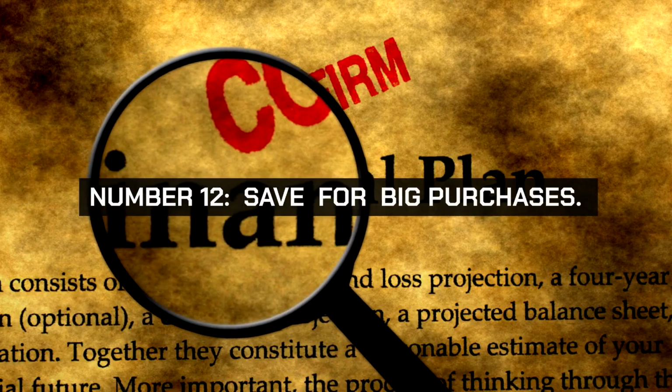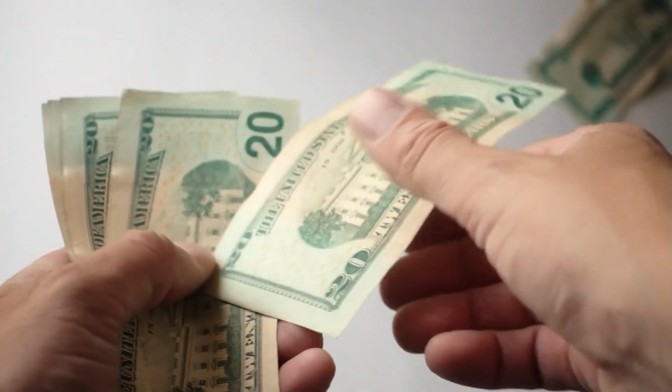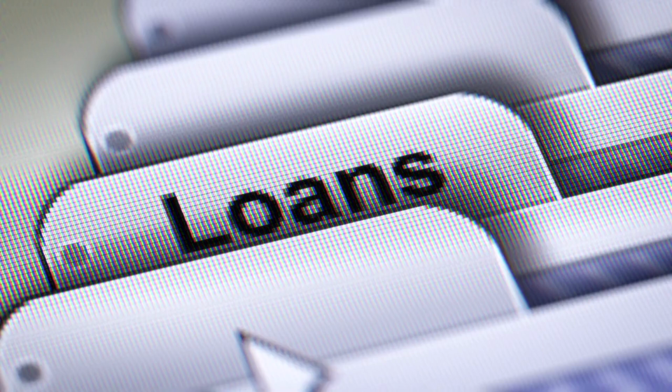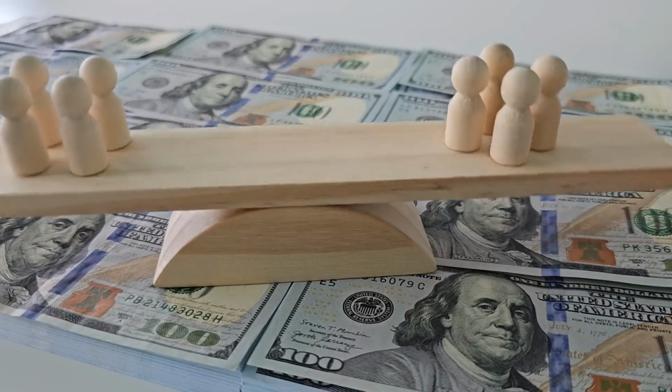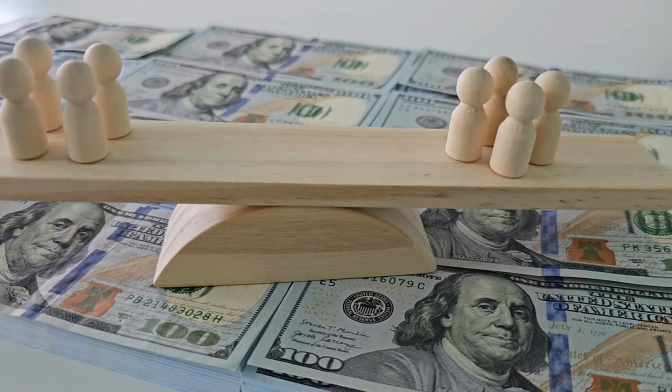Number 12. Save for big purchases. Plan and save for big purchases like a car, vacation, or home down payment. Avoid financing these purchases with high-interest loans. Set aside money each month in a dedicated savings account to reach your goal without going into debt.